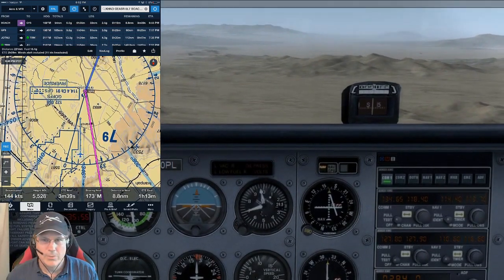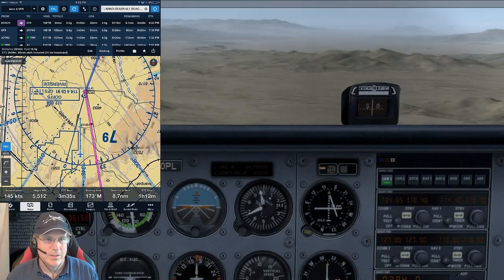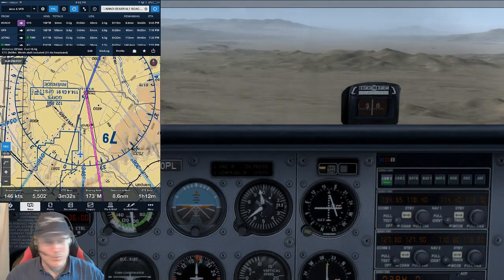There's so many complexities of this game to get everything working. Hey, I got PilotEdge working. Got my Skyflight 4 Bravo Tango working.